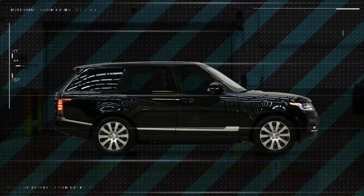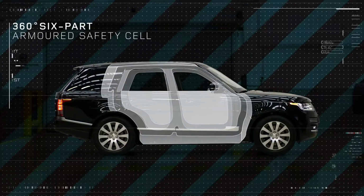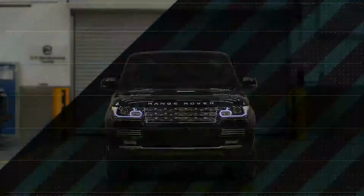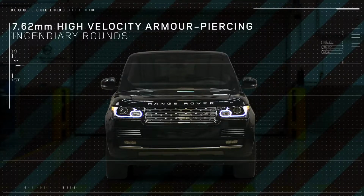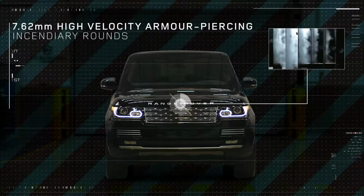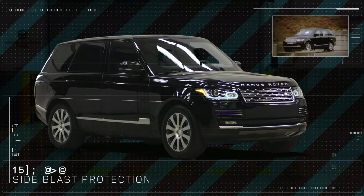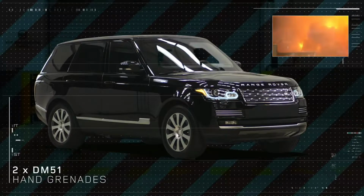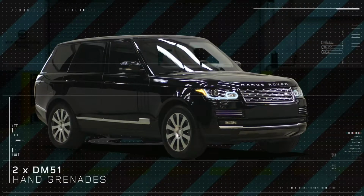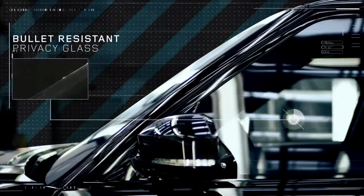It offers a 360-degree, six-part armoured safety cell without compromising internal luxury. It can withstand 7.62mm high-velocity, armour-piercing incendiary rounds, 15 kilos of TNT side blast, and can also withstand two DM51 hand grenades from the underfloor and the roof. The armoured glass provides the same ballistic protection as the steel armour, which is the VR8 standard.